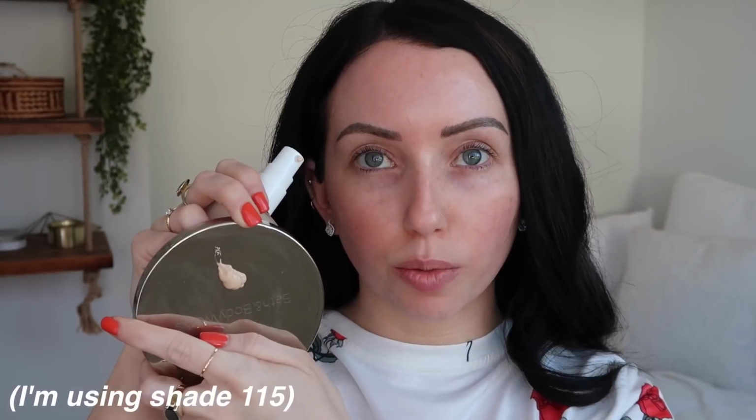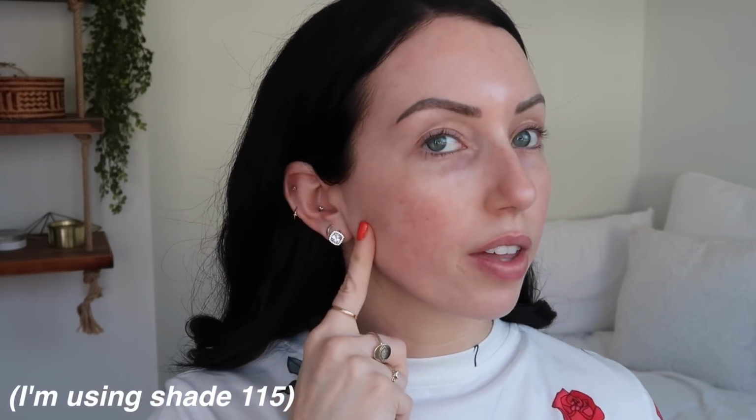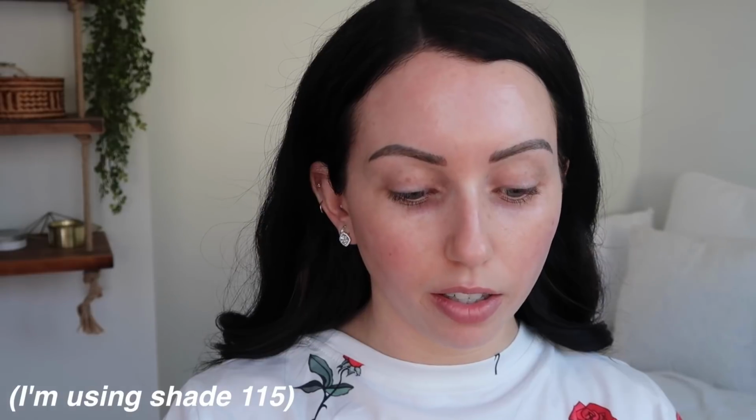Long wear, weightless, full coverage, velvet matte finish. Looks pretty thick on the palette. So we're gonna start out with a brush on this side of my face. I've already moisturized like I always do. I think this shade even is gonna be a little bit light for the self tanner neck today. So I'll just add a lot of bronzer, and it might oxidize, we'll see.